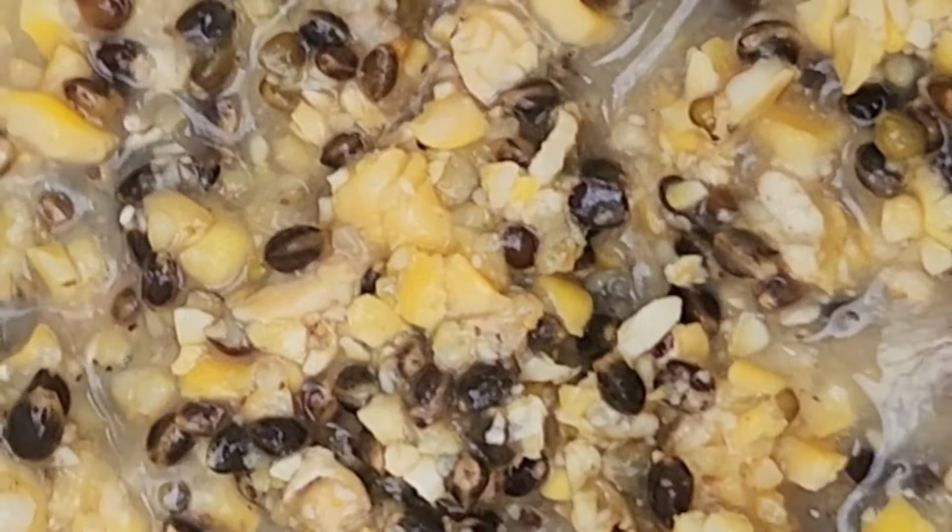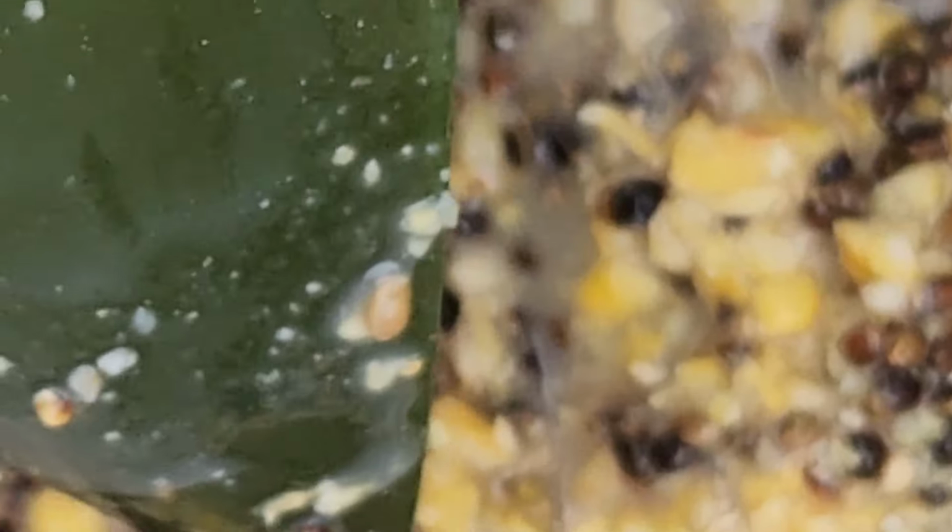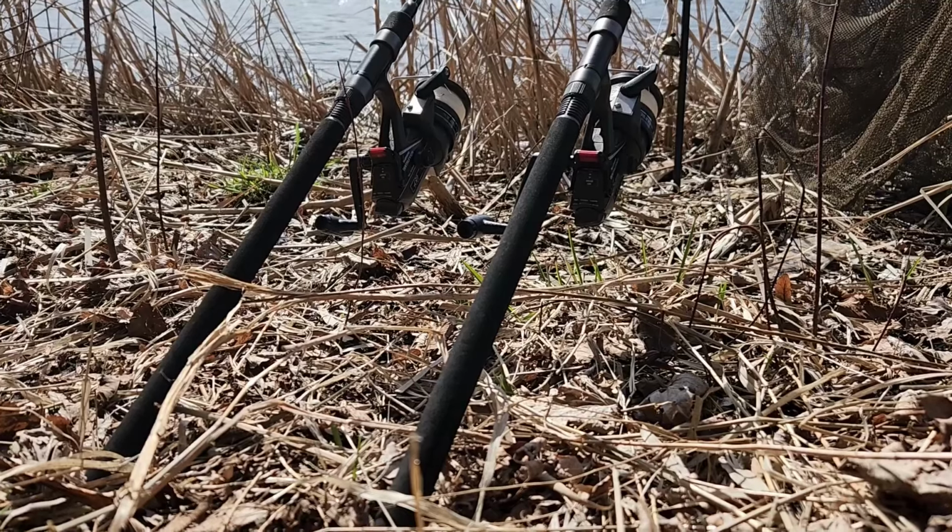Bait has been pretty low-key. I haven't been putting out any big boilies or anything, just tossing in some cracked corn and some hemp, watching that drift down, and obviously it gets in amongst all the rocks. It's really hard for them to pull out, so it retains them in the area for a little longer, which at this time of year, that's kind of what you want. You want them to keep coming back to this area and focusing in on the spot. So fingers crossed, got a few hours, and hopefully I'll come to you with some news really soon.